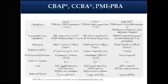Okay, I also included this chart looking at the requirements across the credentials. IIBA also has a more junior BA certification called the CCBA. But if we just look at the CBAP and the PMI-PBA, you can see that you're demonstrating 7,500 hours in both of those, okay? Both of them require at least a high school degree. But with the PMI-PBA, if you have a more advanced degree, starting at bachelor's, you can demonstrate fewer hours, which is a big win for people. Because if you have a 4-year degree, you only have to demonstrate 4,500 hours.